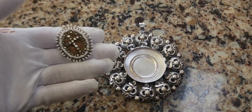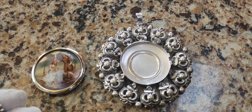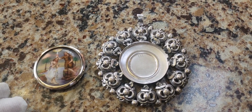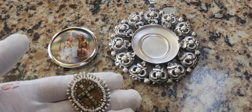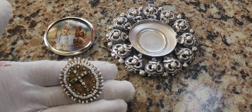Now the size of it, look at it next to my hand. It is enormous. And so for someone to walk around with this, it would have been ridiculous. It would have been like the Flavor Flav, the rapper Flavor Flav. It would be like the Flavor Flav clock that he wore around his neck, that big giant alarm clock. It would be like that back then. So this is a very special piece for some reason.